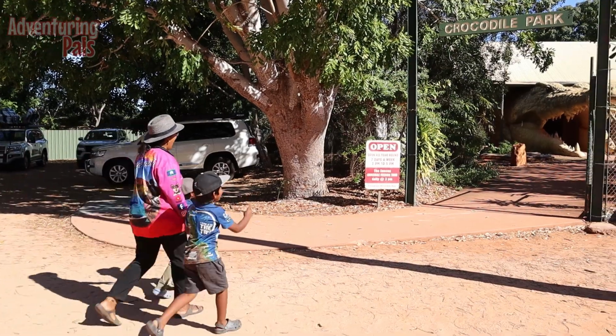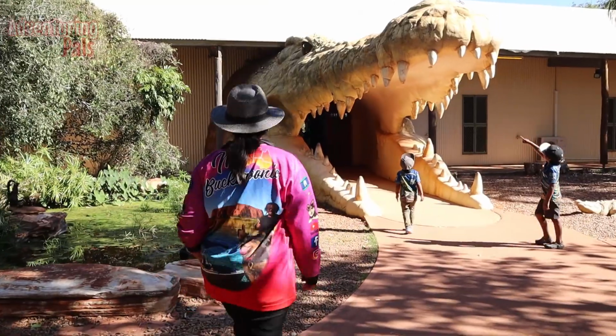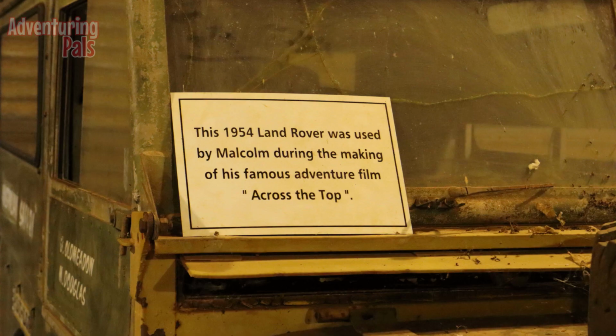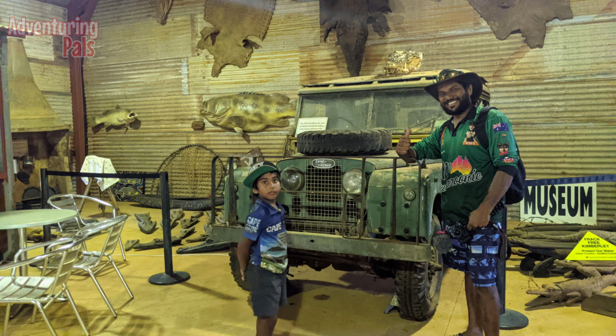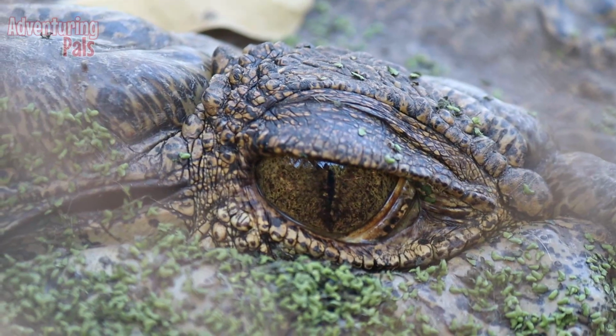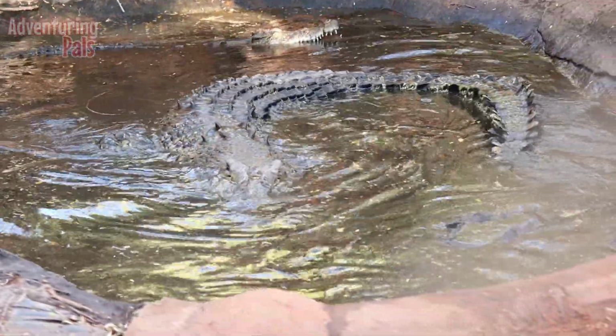So guys, one of the most enjoyable things we did in Broome was a family visit to the Malcolm Douglas Crocodile Park. Here, for a very reasonable admission fee, we got to look through the museum of Malcolm Douglas collections, which was an awesome experience for lifelong Malcolm Douglas fans like me and the wife. And of course, we got to enjoy checking out all the animals they have at this park, including the reason why everyone comes here, and that is the saltwater crocodiles.